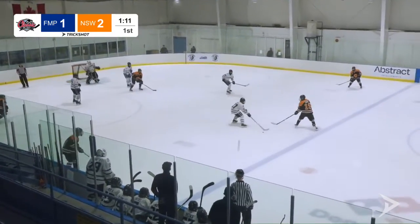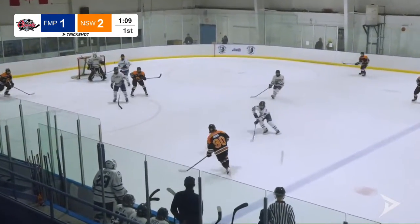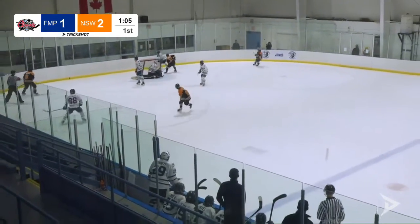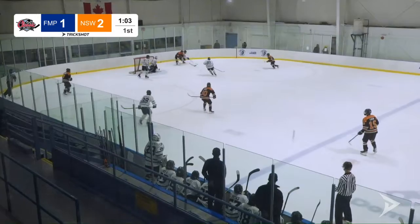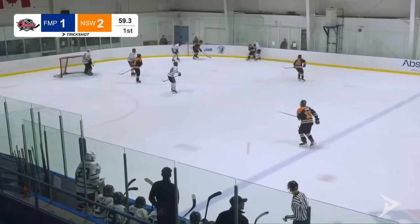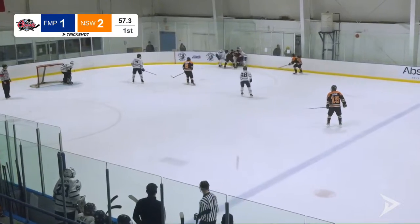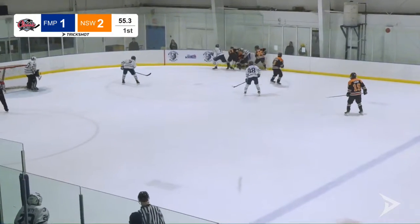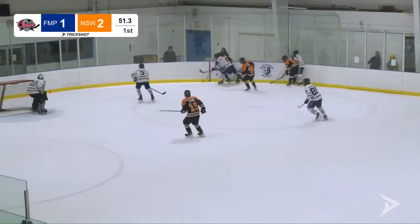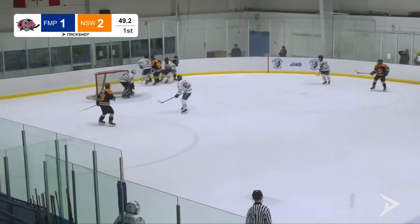Paradiso up high. Lukin for Hoko. Hoko cross ice pass. That one handcuffed the intended target, and going down was Scooby Gyug. He's on it again in a battle. Just 25 seconds left on this power play before we go back to 5-on-5. Not much time left in this period, though.